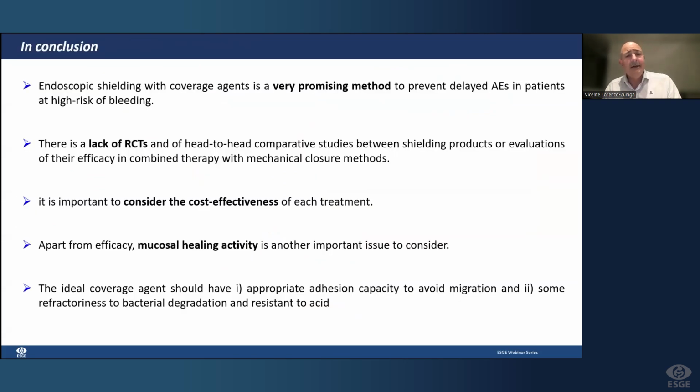So in conclusion, I think coverage agents are a very promising method to prevent delayed bleeding in patients at high risk of bleeding, but there is a lack of randomized clinical trials and head-to-head comparative studies between the different shielding products or combination with different mechanical closure methods. It's important to consider the cost effectiveness of each therapy. Apart from the efficacy, mucosal healing activity is another important issue to consider. And the ideal coverage agent should have a strong adhesion capacity to avoid migration, refractoriness to bacterial degradation and resistance to acid. Thank you very much for your attention.